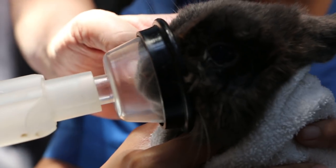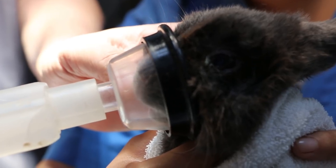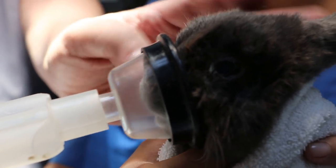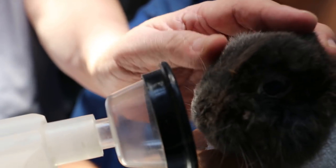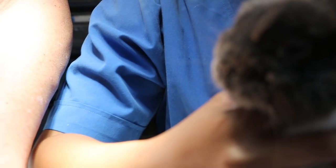Whenever the rabbit is a bit awake, we'll put some isoflurane gas. How many percent? 2%, which is a maintenance dose. And then when the rabbit sleeps, we extract the teeth again. I'm not doing it now because YouTube does not like to see surgery procedures. Okay, so this is the way we do it.